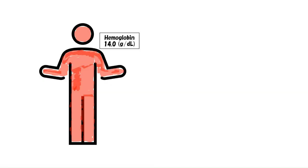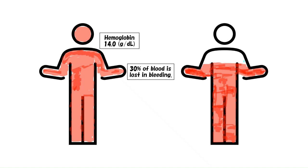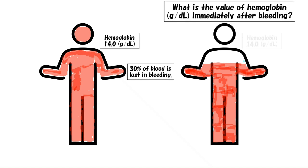Okay, let's break this down in an easy-to-get way. So, say someone has a hemoglobin level of 14.0, and they lose 30% of their blood all at once. If you took their blood right after the bleeding, but before any fluids were given, the hemoglobin would still show as 14.0. Kinda wild, right? It's just like 100% orange juice. You could pour some out of the bottle, but the stuff that's left is still the same concentration. Hemoglobin is a concentration too, not a total amount, so just losing blood doesn't instantly change that number. Gotta be careful with that.